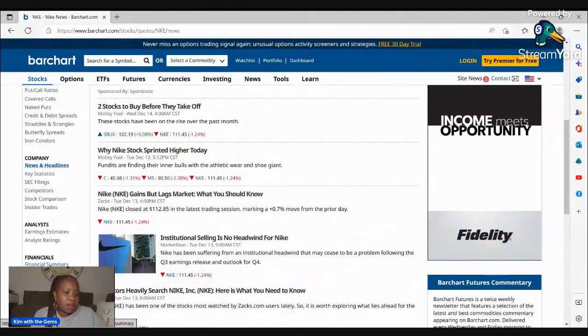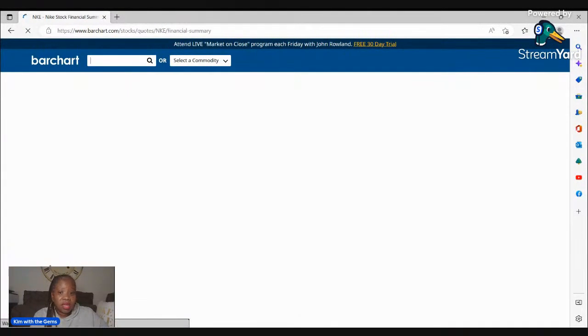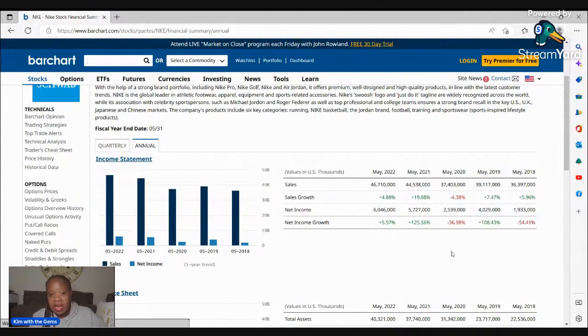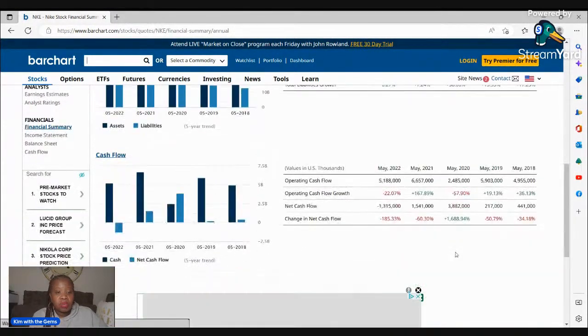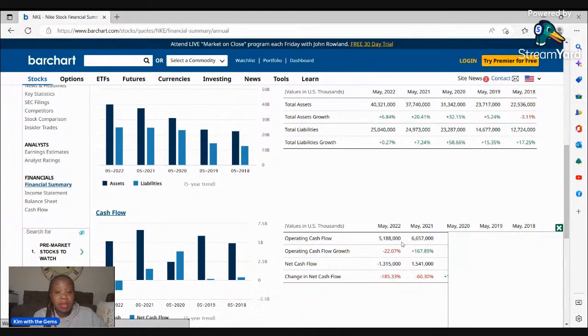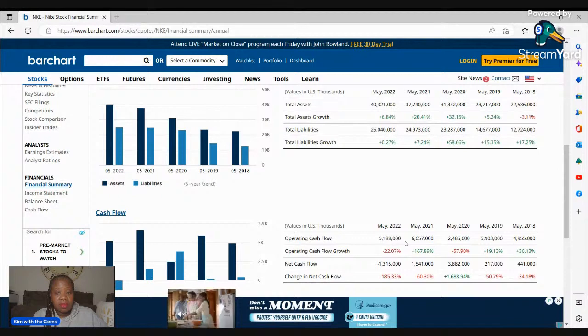If you want to see what the financial summary looks like, let's take a look at that really quick. It gives you the income statement. It gives you a comparison of net income versus sales. Again, if you're not into all of this financial stuff, that's fine. But you do want to see what their operating cash flow is. In 2022, it's way higher than it was in 2018, a little less than 2021, but still, is this in the trillions? 51888. So that's 5 billion. So again, you want to know that you are operating with a cash flow.